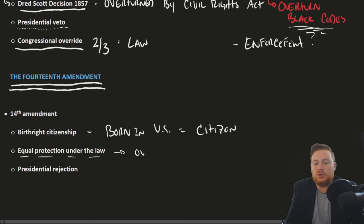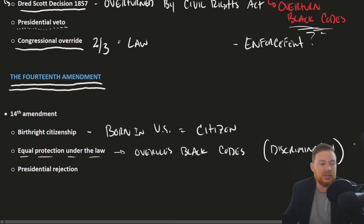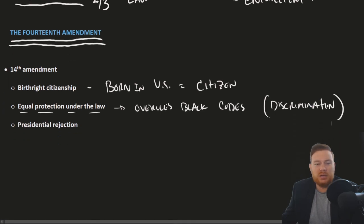And in many ways, this overrules the black codes, but really, in pretty much American history, any single law that relates to discrimination can, in some sense, be cited back to the 14th Amendment, stating that everybody has to be subject to the same law. The 14th Amendment was made a requirement, we might say, by Congress.